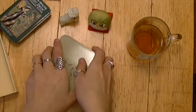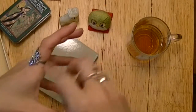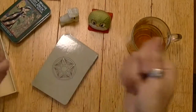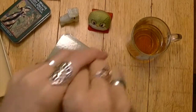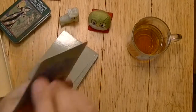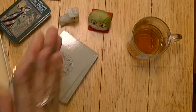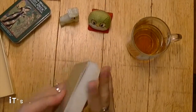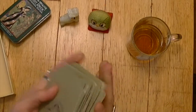I bought it from Amazon, and they say sprinkle it, but that's not what I do. I make a little sachet out of a piece of tissue, like Kleenex. If it's double layered, I peel it apart and put a little pile of fanning powder in, and then I gather everything up and make a little poof, and I just poof, poof, poof on the cards. Then I wipe them off with a tea towel, and it makes everything feel funny. But oh my gosh, does it work? Holy cow. These cards were so sticky. If you have sticky cards, get fanning powder.